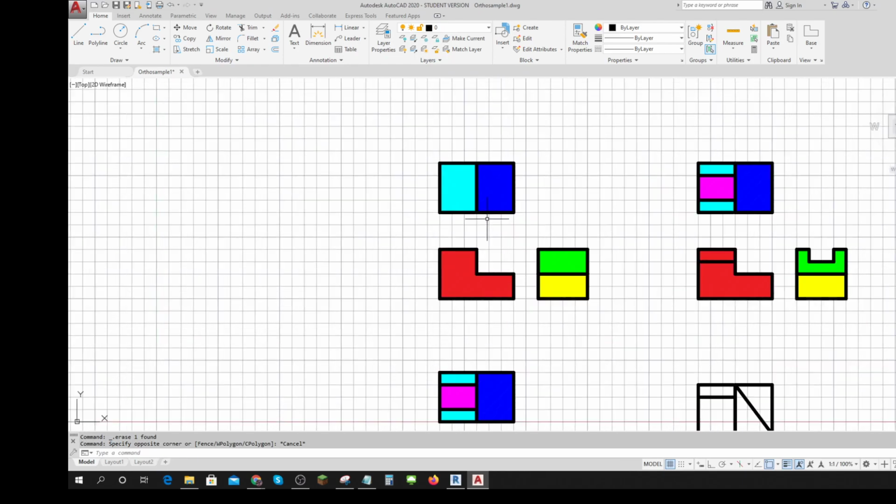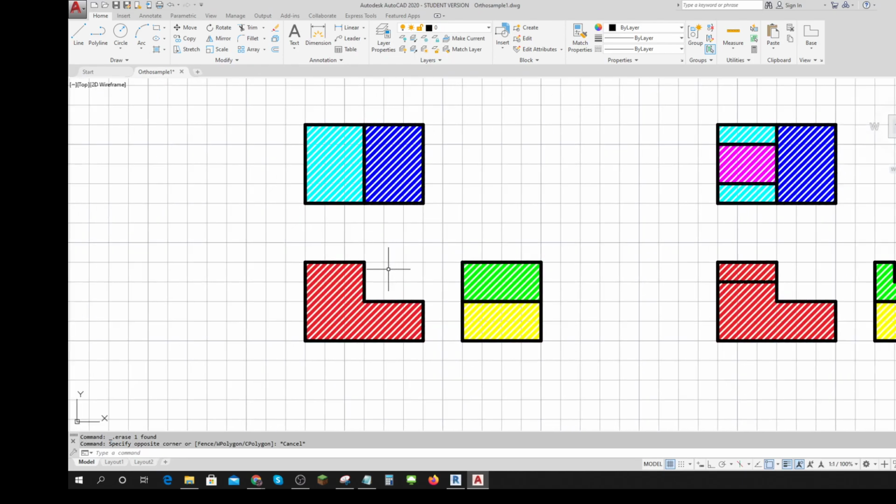When I put that in a drawing, the front view is always the lower left-hand drawing. The right view is to the right of it. The top view is to the top. Okay, so that's rule set number 1. Front view, right view, top view.